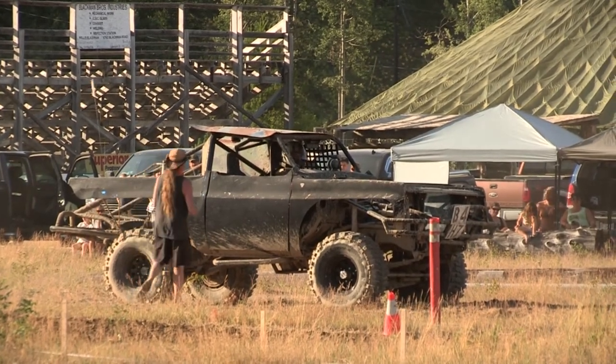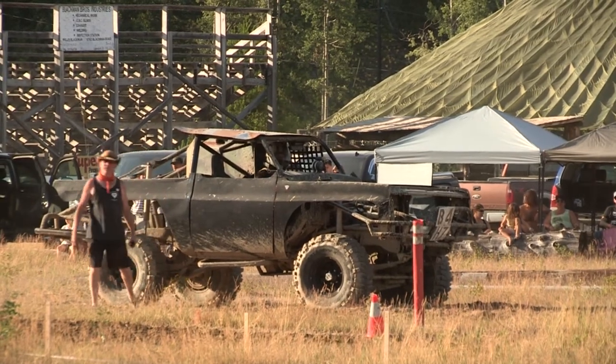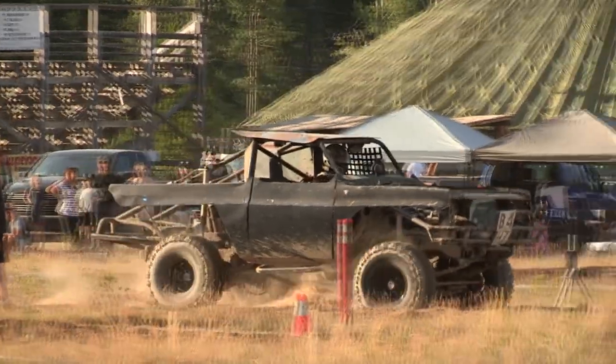Crystal, the gatekeeper, that's his wife. She runs our front gate. We call her the gatekeeper. And Alan McDonald, his boy, his son, is here helping him out this weekend. Actually, that's Al. Alan's been doing the staging for us.